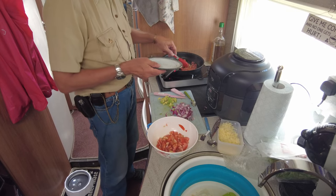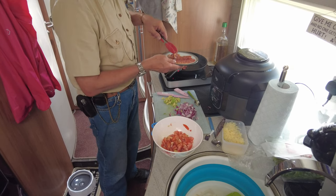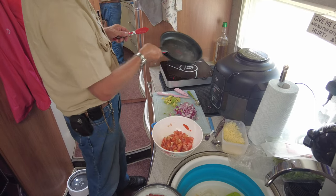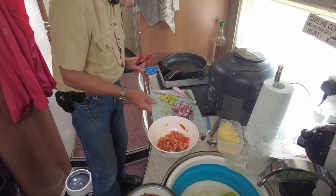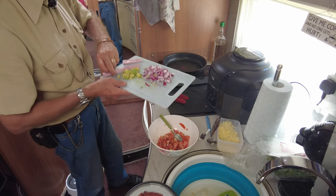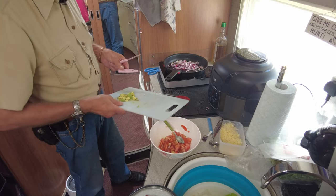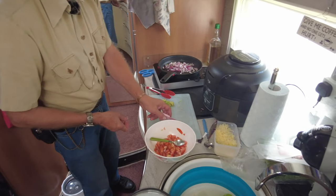So once the Serrano ham is done to your liking, take that out. At this stage, you can either re-oil the pan, or there's actually enough in there for what I'm going to do. So just move them so they don't end up on the floor. And all you're going to do is put the onions in just to brown the onions off a bit. That's it.